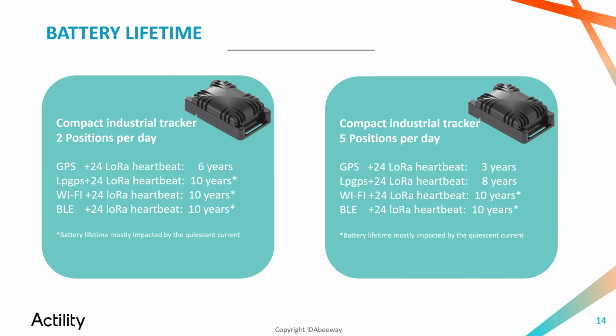Talking about battery lifetime, you can expect years of operation with these devices, typically 3 years if you have 5 positions per day. So that's exactly where LoRaWAN is making a breakthrough. And if you combine the power optimization of geolocation techniques that we're using together with the low power of LoRaWAN, that's really a breakthrough in terms of ROI for trackers today.